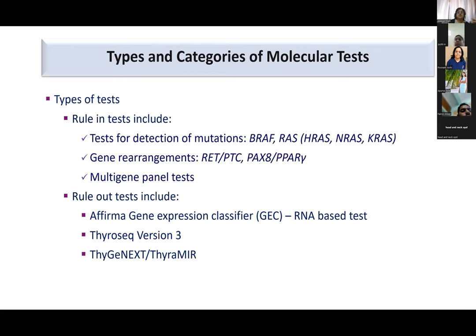Now, what exactly are the categories of the test? The rule-in tests are mutations, as I said, which are BRAF and RAS, and then gene rearrangement like RET-PTC. Then there are a few small multigene panels. But for the rule-out tests, which you have probably heard of, there are some well-established tests such as the Afirma gene expression classifier, which is an RNA-based test. Then ThyroSeq, nowadays version 3, a DNA and RNA-based test. And then ThyGeNEXT ThyraMIR, which is another test. I'm not going to go into the details of these tests.